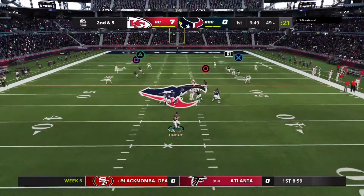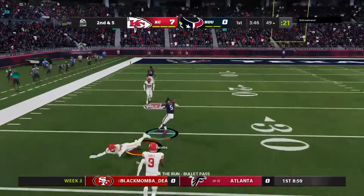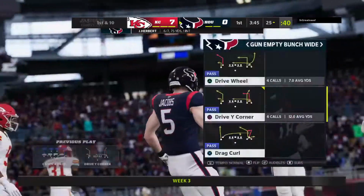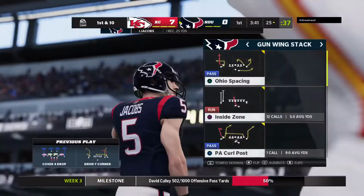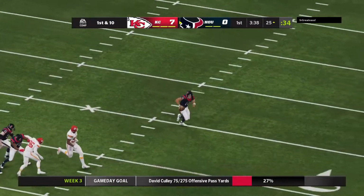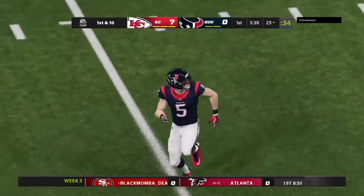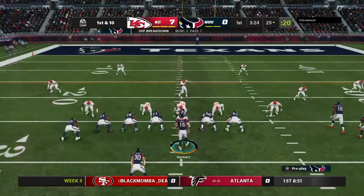Again, Herbert. Looking left side, and he's got a man. That's Jacobs. And he'll be brought down with a first down as the tackle's made at the Chiefs' 25-yard line. I tell you what, it looks like he's shaking off that pick six just fine. It's not just defensive backs that have to have short memories. Quarterbacks utilize that as well. A much more confident throw right there.